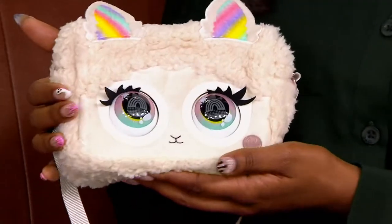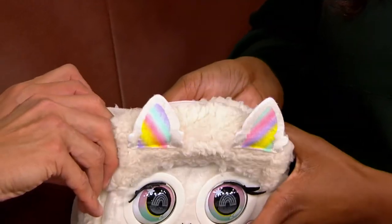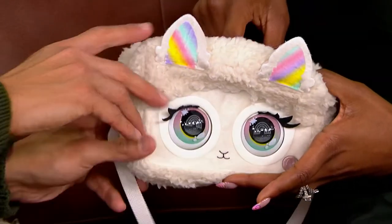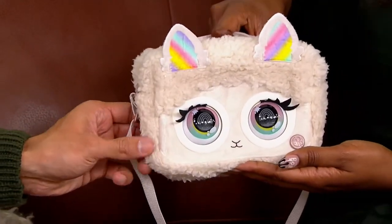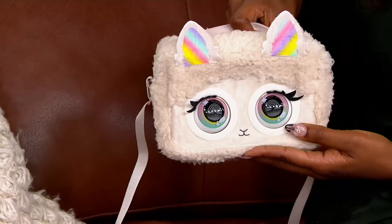This purse is one I wouldn't have lost if I was little and had it, because I'd have so much fun playing with it that I'd know if I didn't have my llama purse. Is it so cute? And with the holidays and getting dressed up, our little ones are going to carry this purse everywhere. Put a penny in there when you give it for good luck.